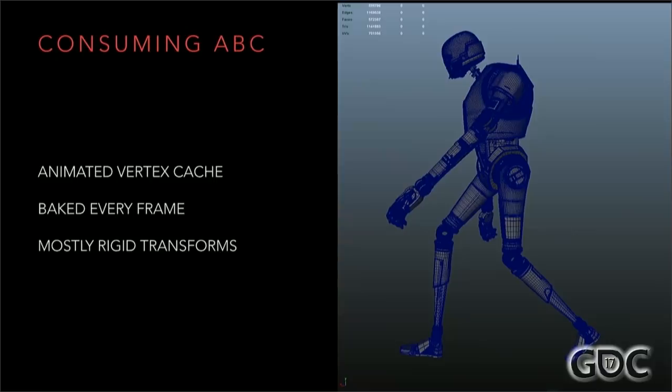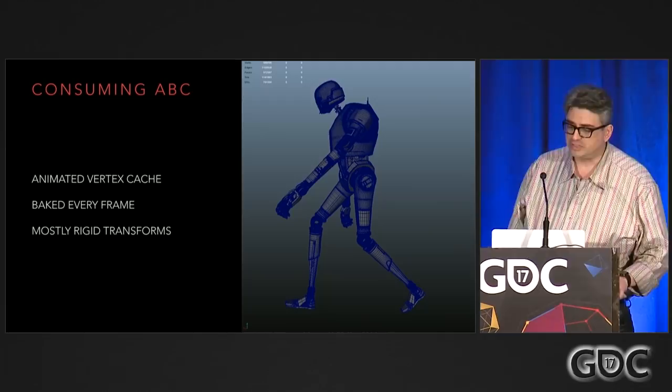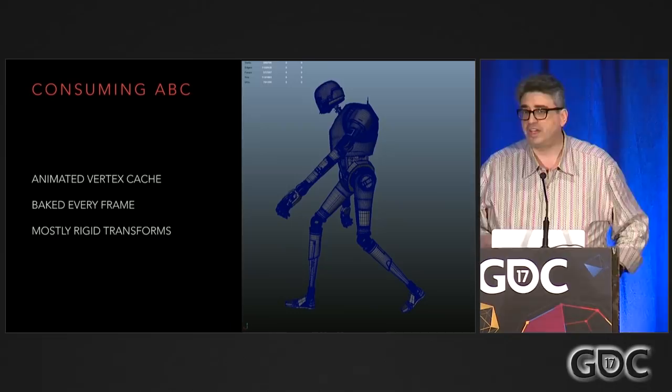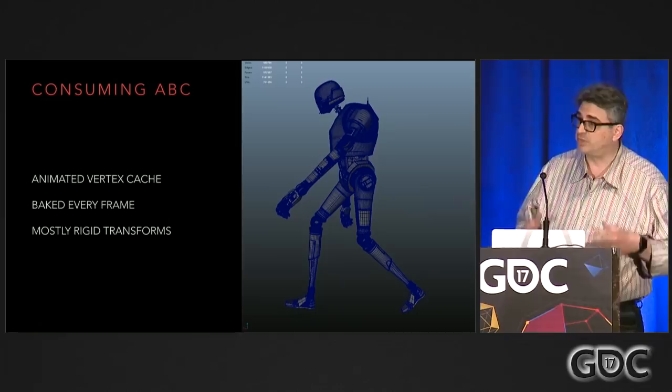K2SO is mostly rigid, and most of that cache is rigid transforms. There's a small amount of kind of bendy bits, basically his antenna. They are very small compared to the rest of him, and in these particular shots, I'm not even sure they animated at all. So you could basically think of it as a very complex rigid setup with a lot of rigid pieces.